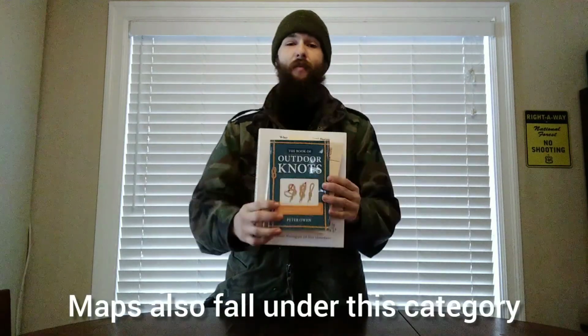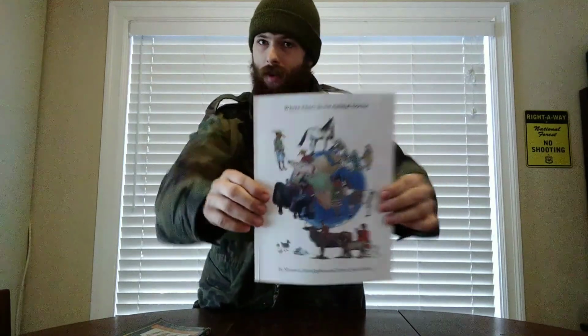I saved the most overlooked part of the surplus store for last, that being the books. Every single surplus store I've been to always has a section with books, and yet it is the most overlooked in the entire surplus store. I've never seen anyone looking at the books in these places, and yet they're full of knowledge. You want to learn how to tie some knots? It's there. You want some old military field manuals? They got them. How are you going to take care of your animals if you don't have a vet around? They got that book, and tons more. Cookbooks, books on how to take care of your firearms.